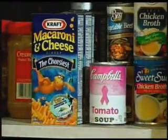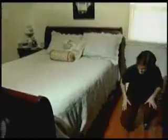Storage isn't a problem if you use obvious places like your cupboards and pantries, as well as a creative place like under the bed. Another creative place to store your 3-month food supply is in a spare linen closet.